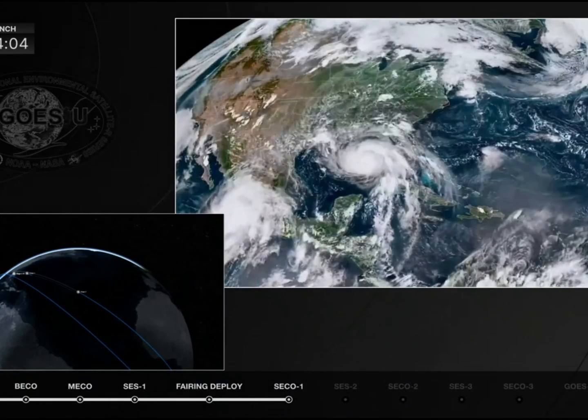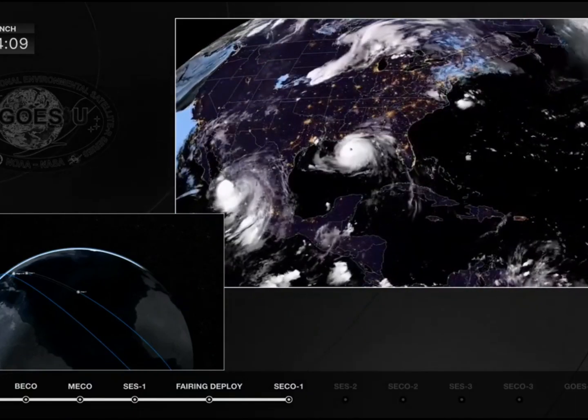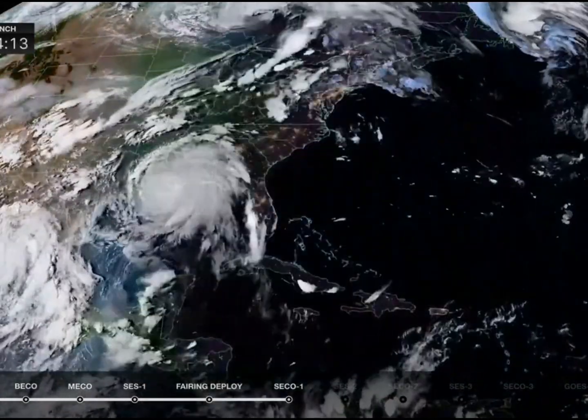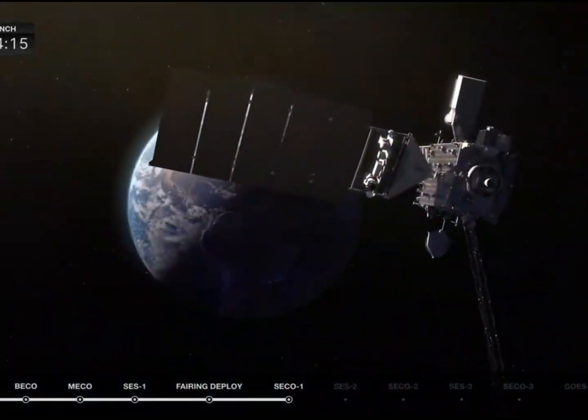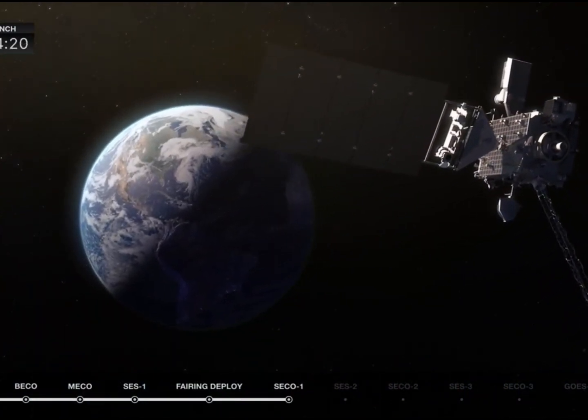Hurricane Ida will definitely be a storm for the history books, and its full impacts are still being tallied today. For future hurricanes that threaten the U.S. and elsewhere, NOAA satellites will be our eyes in the sky to help forecasters stay on top of these monster storms.